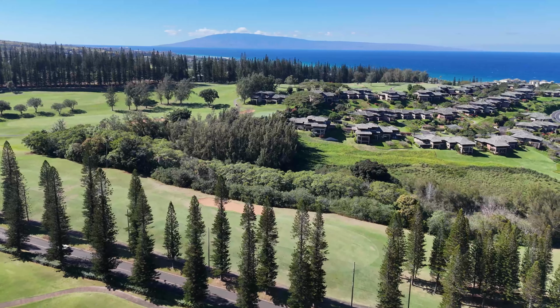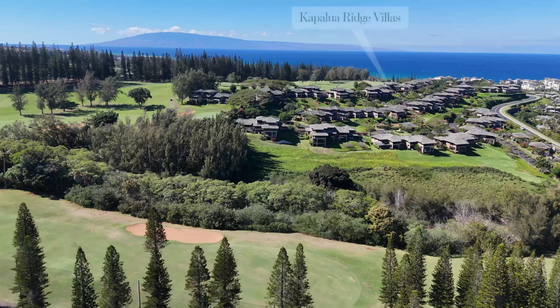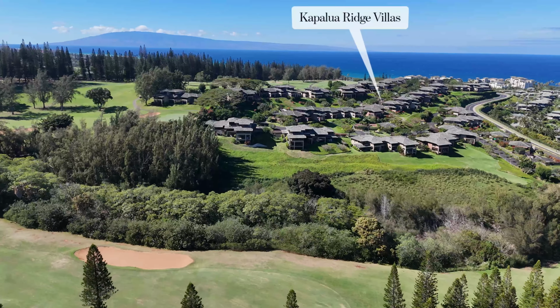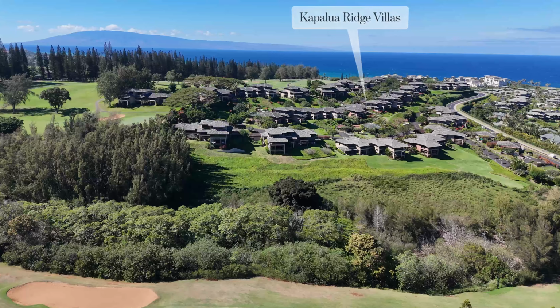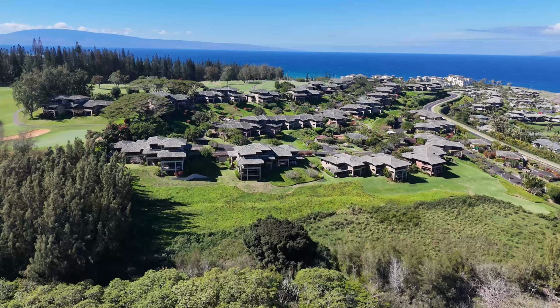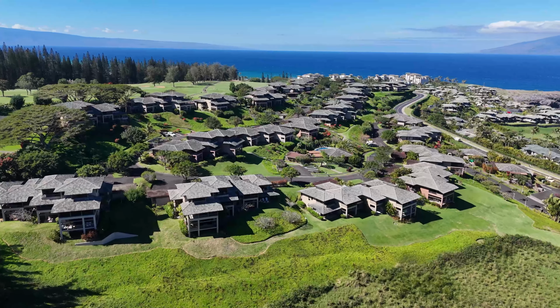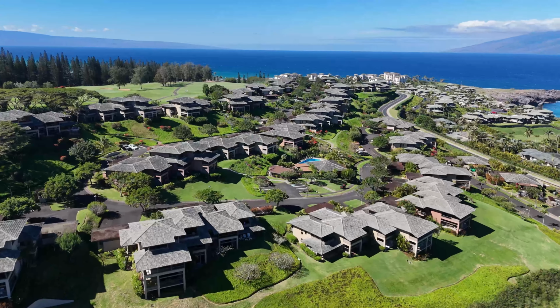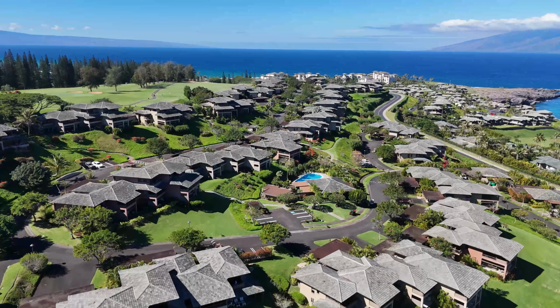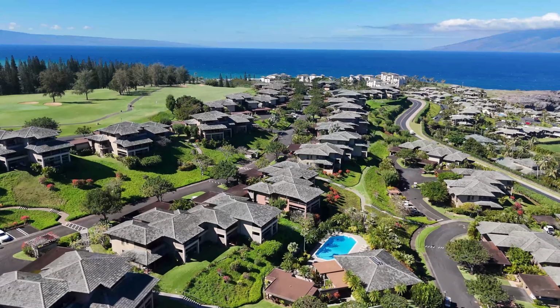Okay, the next property that we're going to fly over is straight ahead. These are the Kapalua Ridge Villas. The Ridge Villas are located just above the Bay Villas that we flew over along the coastline earlier in the video. Kapalua Ridge is comprised of 161 condos spread over 22 acres, and current prices start at just over $1 million.